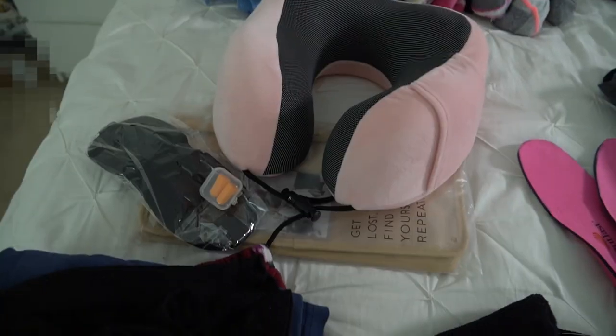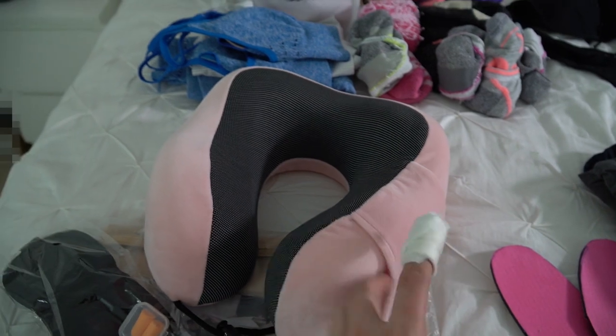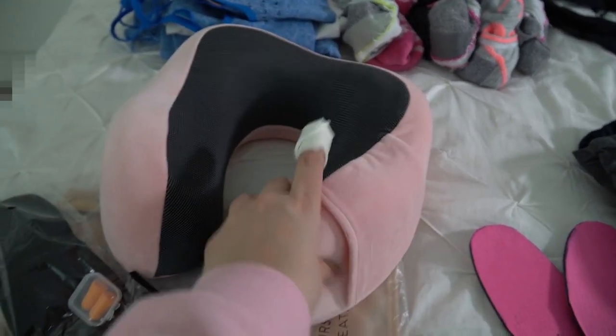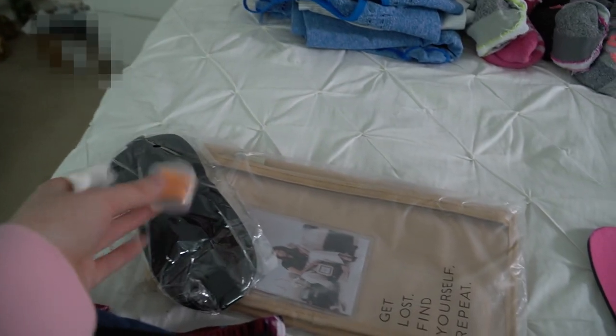Moving on to the little random things that actually won't be quite packed away. I just purchased this neck pillow off Amazon, and I purchased one for Kieran as well in navy blue. So it'll be the first trip I'll finally get to test that out. It actually came with a little eye mask and some earbuds. I don't know how useful that will be, but I'm bringing them just in case.